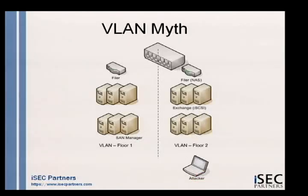So one last thing about the VLAN myth, and I'll go on to the true topic of the talk, which is this is basically the VLAN environment that I've seen. They use broadcast VLANs by floor, floor one, floor two. So if the attacker wanted to attack other entities on their VLAN segment, they could, such as this iSCSI server running Exchange or this filer on the second floor. But yes, they couldn't attack the filer on the first floor. But is that good enough? Meaning that, okay, if you want to do these iSCSI attacks, you can't attack everything. You can only attack the things on your particular broadcast VLAN.